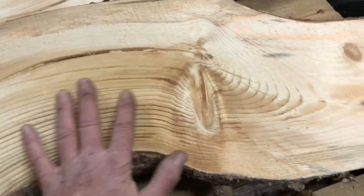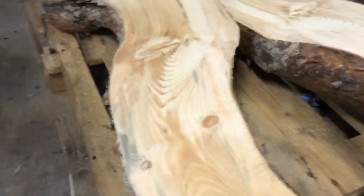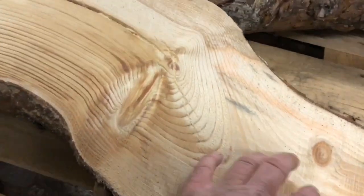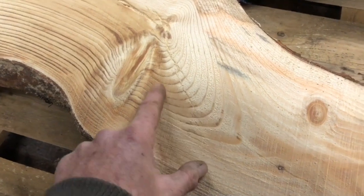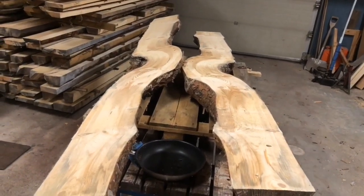Anyway, that is better than I was expecting to see on the inside. It's always hard to know where you're going to go, and the grain kind of united. You've got this knot here, and there was definitely a fight going on. Let's get to cleaning them up, see what we got.